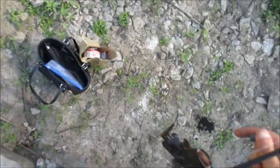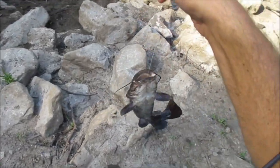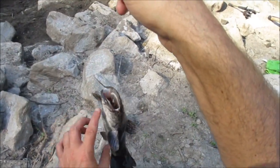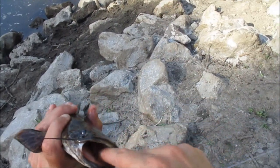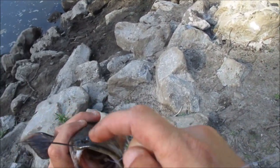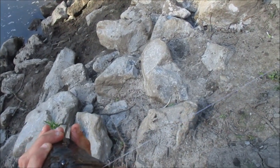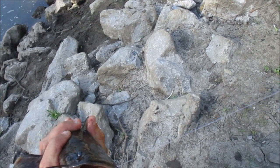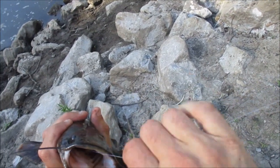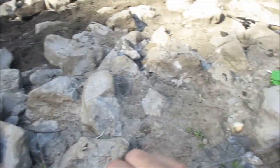I like them when they're this little. They look so cool. Really dark. That's definitely a male. Man, that is cool looking. I almost have to cut the damn line though. I don't think I can get it. God, it's just in there so far.